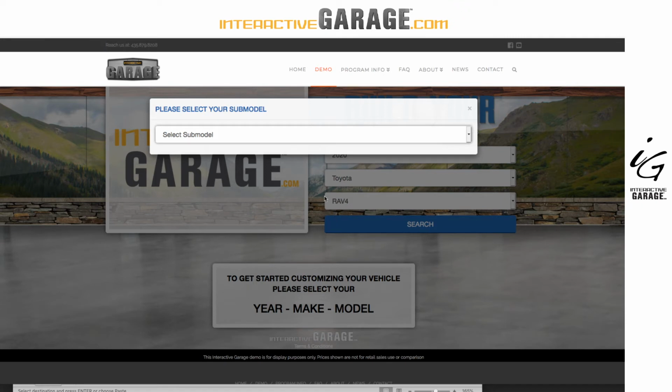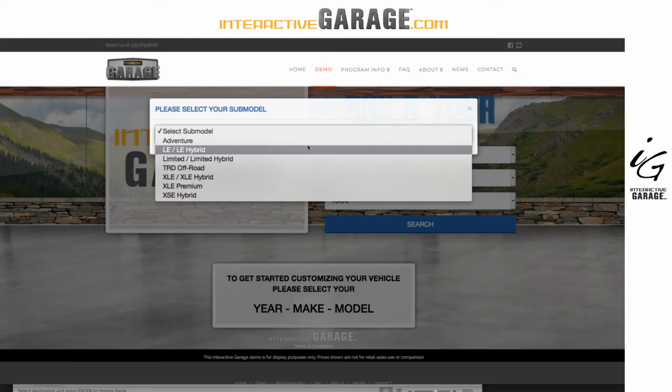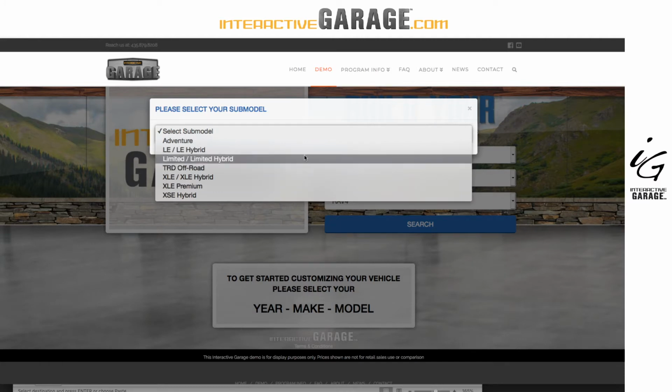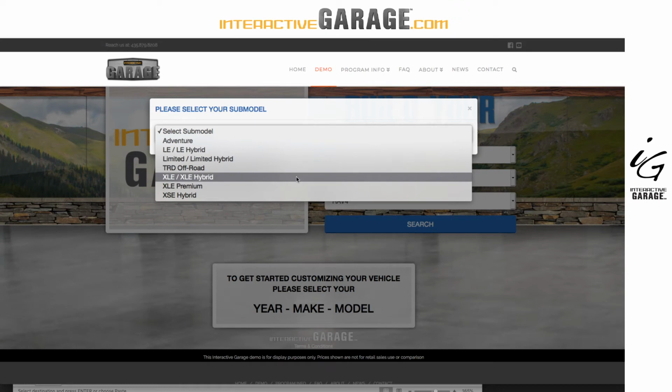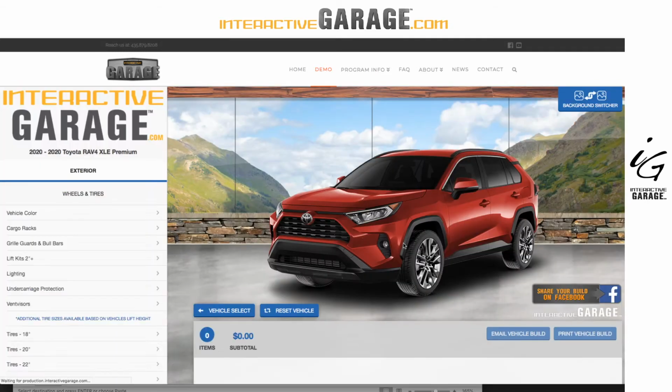So I've got the RAV4 queued up here. It does have all the different trim options. So if you're a Toyota dealer, make sure you look at all the different trim options. And from the trim options, once you come on, it is like a lot of our other SUVs. The feature is really on the tires and wheels because those are universal, or I should say the tires are. The wheels are more specific to the bolt pattern. But there's not a ton of stuff on the outside of this right now.